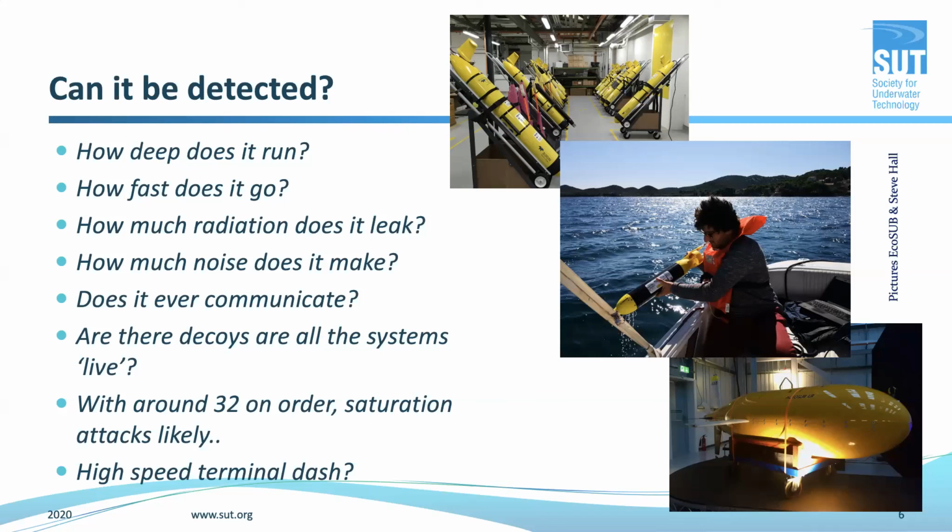The other key one: does it ever communicate? Is this a fire and forget system? You know, once it's deployed, is that it? Is it out there, never to speak to headquarters again? Or does it occasionally pierce the surface to send any form of communication back to headquarters? If it communicates, again, there's a potential point of weakness. It might be possible to detect communications. It might be possible to, in some way, intercept or spoof the system.